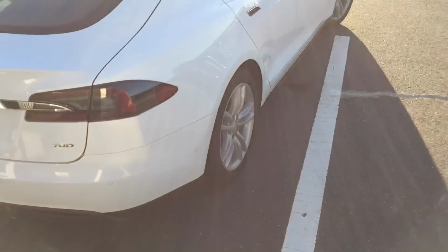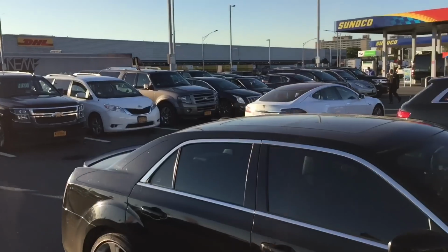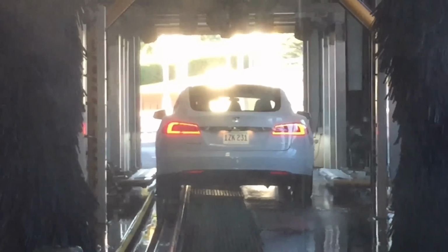So basically, you start a Tesla, there's no sound, there's no engine, and then it just drives away. Isn't that cool? And this is a 70D going through the car wash. Why not? Hope that electricity doesn't interfere with that water, huh?